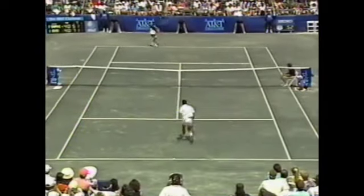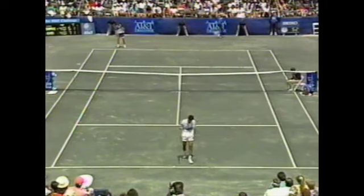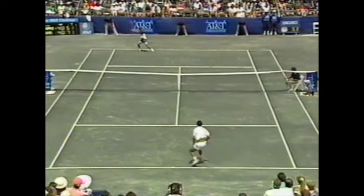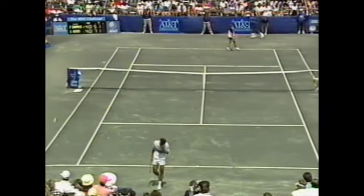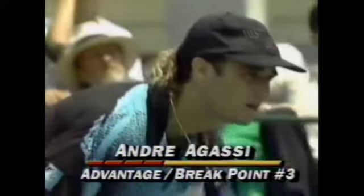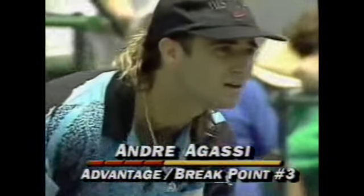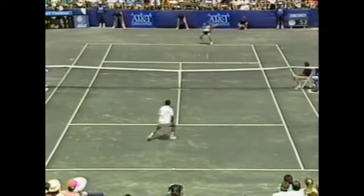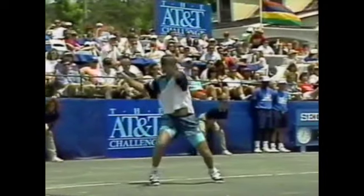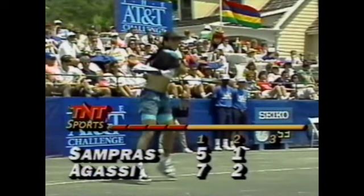Agassi on the left, Sampras serving at deuce. Andre Agassi, 16th ranked in the world, second seed in this tournament. Sampras, third ranked and first seed. Agassi with another break point. So Agassi with two breaks of Sampras takes a 2-1 lead in the second set. Agassi won the first, 7-5.